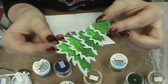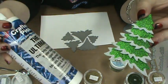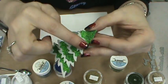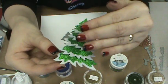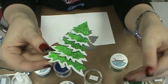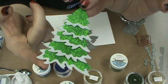If you want more dimension, let's say you wanted that snow to be dimensional, we recommend you use the Ultimate Glue by Crafter's Pick. This is a very thick glue and it will stay high and it will stay dimensional. You would just go along the edges of your die and then put your white glitter down. And it will stay high. The glossy accents is much more flat. So if you're looking to do your snow, you want to have the white glitter and not a highlight glitter or an iridescent glitter, because you really don't want it to have that shine and sparkle. You want it to really look more like snow.